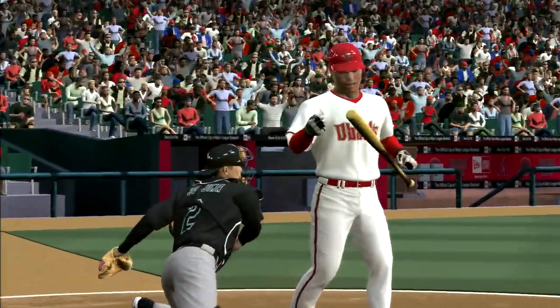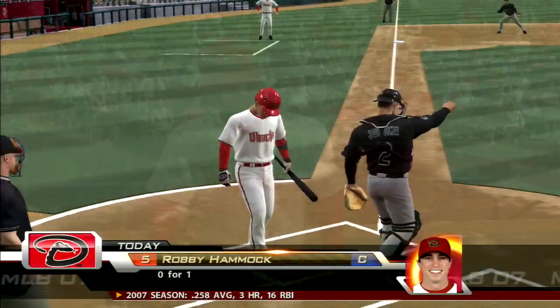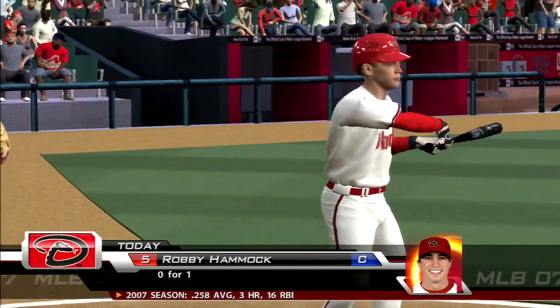And he is down on strikes again, so get your hats out. That's the 3rd strikeout of the game. Robby Hammock will dig in, 0 for 1 in the ballgame.